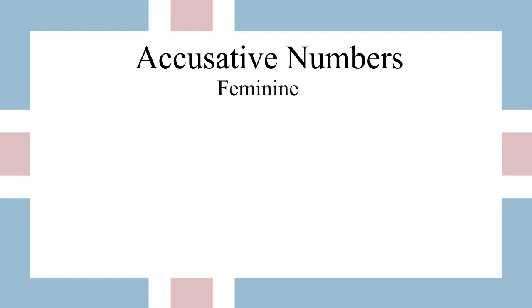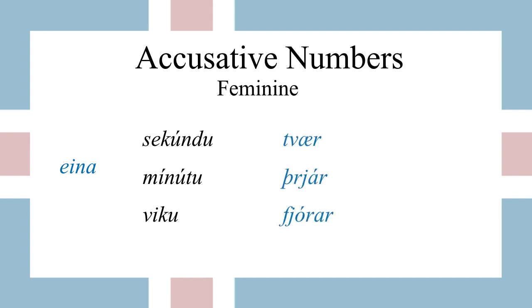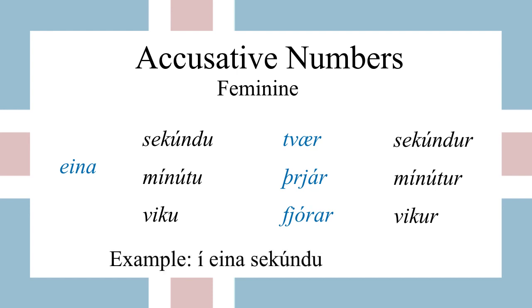All right, let's talk about the feminine numbers. The accusative feminine word for 1 is eina. So we're going to use that with sekúndu, mínútu, and viku. The feminine accusative numbers for 2, 3, and 4 are tvær, þrjár, and fjórar. So we're going to use these with sekúndur, mínútur, and vikur. So one example would be í eina sekúndu would be for 1 second.